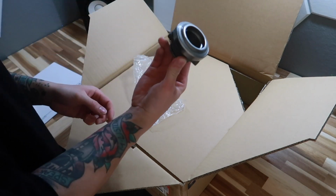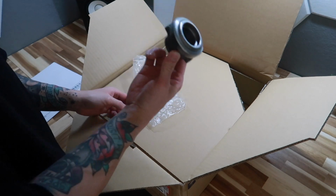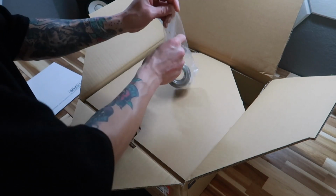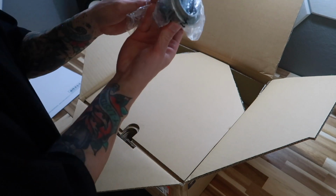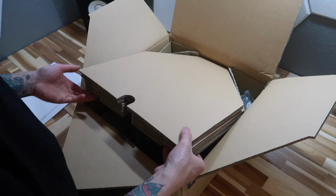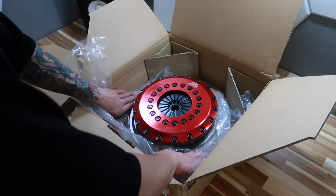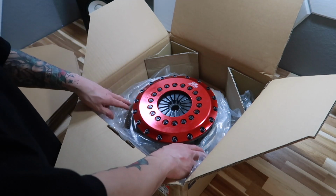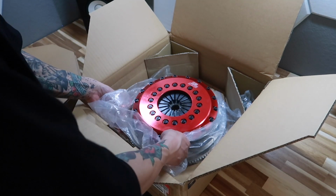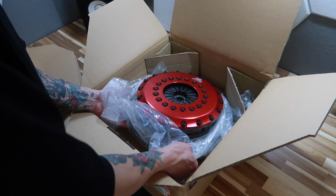I'm going to use this one instead of the one I installed, since I think this release bearing is specific for this clutch. And plus this part's only like 30 to 50 bucks, so I'm not too worried. Take all the fancy cardboard out. We have ourselves our beautiful OS Giken STR CD2 twin disc clutch. I'm not gonna take it out all the way, but this thing just feels incredibly durable.